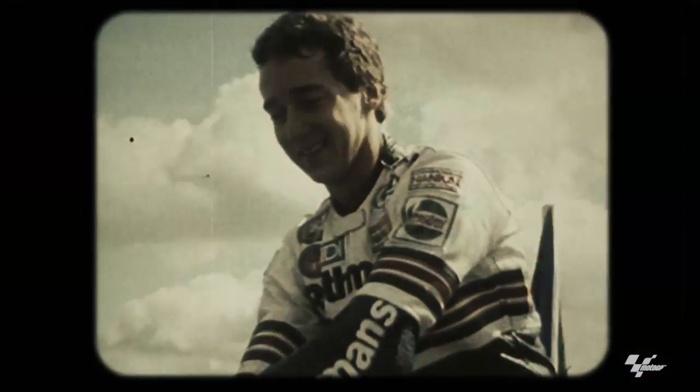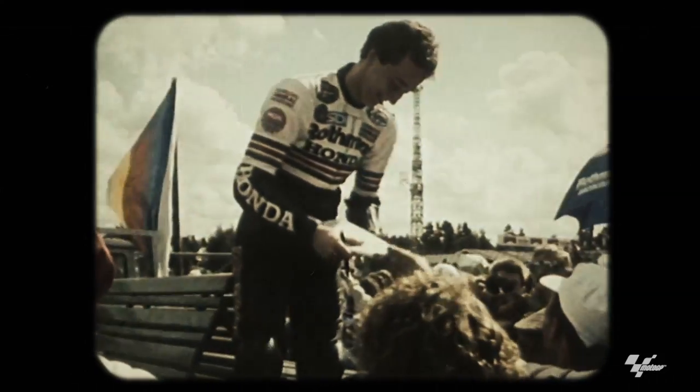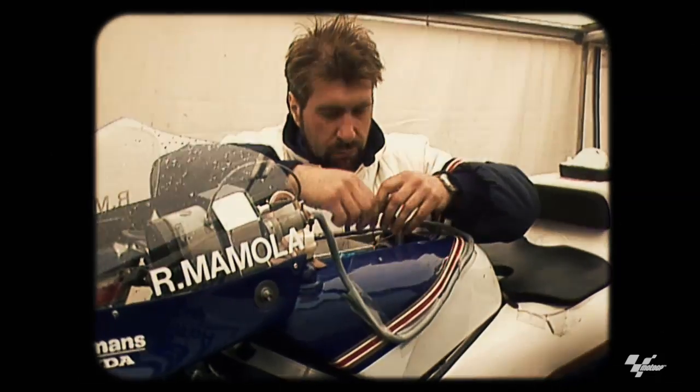In the run-up to Assen, we had to decide which rider we were going to choose. Now, Freddie Spencer was world champion, and the chances are he was going to win the race. So he wasn't a good choice. Randy Mamola, on the other hand, was a go-for-it guy, and he was willing to take the camera.